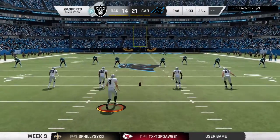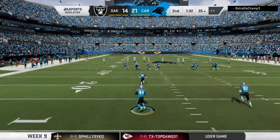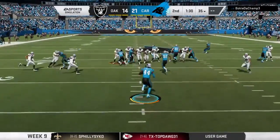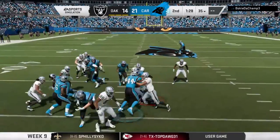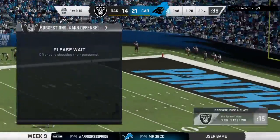Following the touchdown, ready to kick it away is Carlson. This will be taken very short. And they're going to start this drive in pretty good shape as they get it up past the 30.